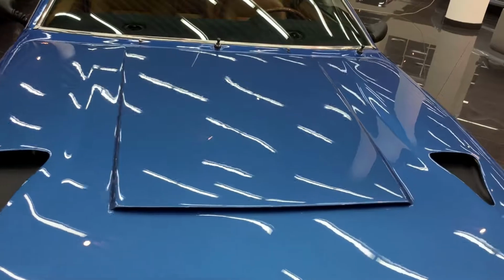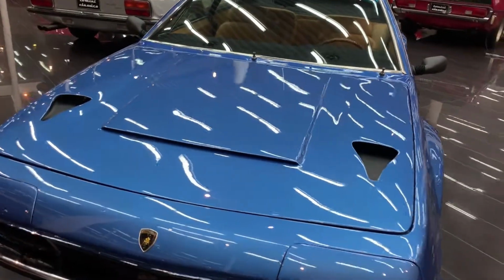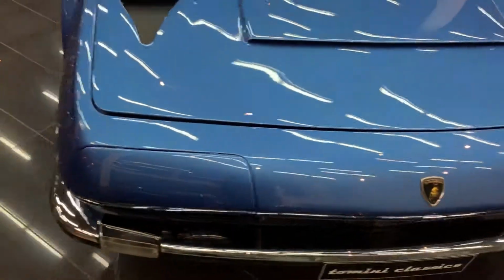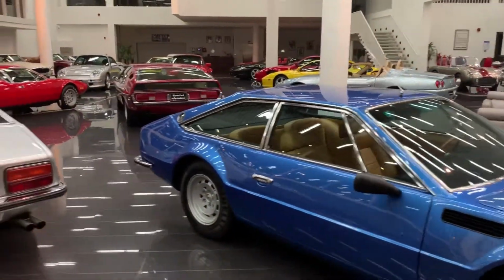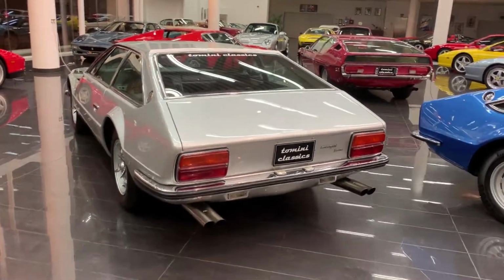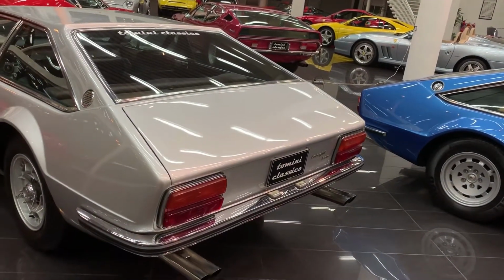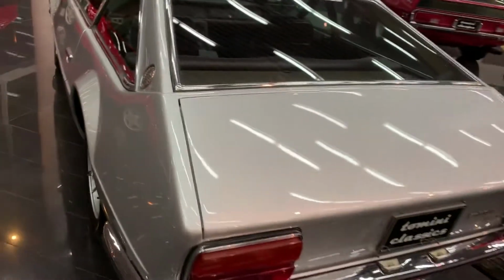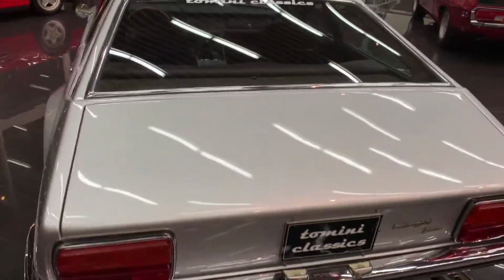So this was 70s, and from curves we went to lines. This is your hood scoop, like an intake. These things over here. And whenever you look at Jarama, you think that it's a hatchback. So you might think that whenever you open your trunk, the whole trunk opens up like in a Golf GTI or any SUV, but it doesn't. The only thing that opens is this trunk. This is actually just a trunk, and you got a huge rear window.